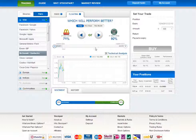So looking at the patterns, Stockpair of course understands which one is more likely to end up on top with these trades, and it changes the payout percentage accordingly. So as you can see, payouts can actually be really, really high, up to 100% even, and I don't know of any binary options broker that offers 100% on a trade. So I think that's really, really good.